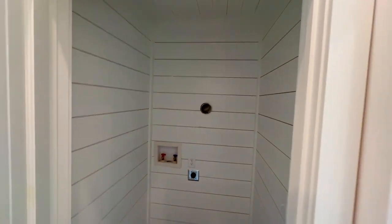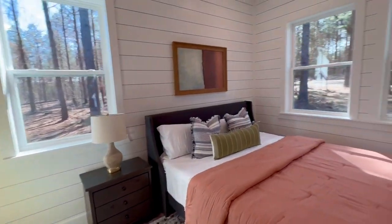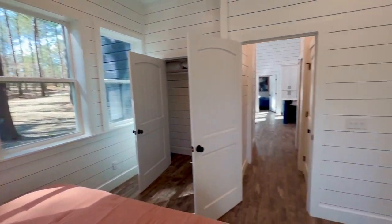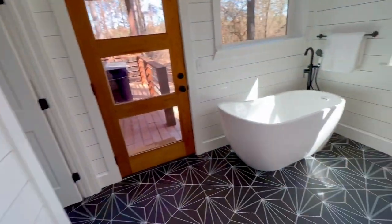Full-size stackable washer dryer will be right there. It's a closet. Soaker tub.